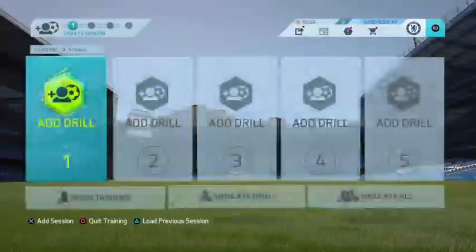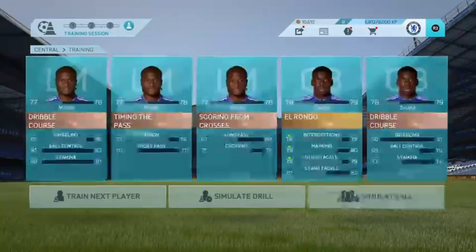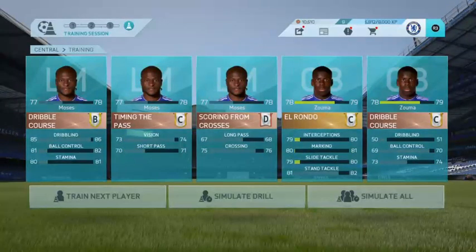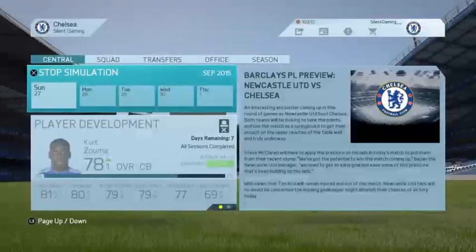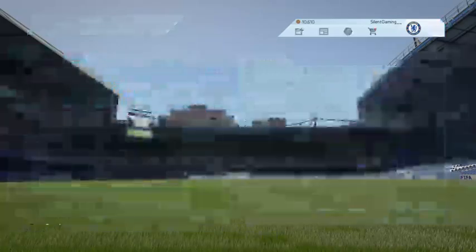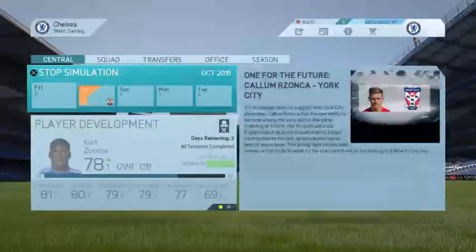The Barclays Premier League. Leicester City 1, Arsenal 1. Liverpool 1, Aston Villa 1. Manchester United 3, Sunderland 1. Newcastle United 0, Chelsea 4. Southampton 0, Swansea City 1. Tottenham Hotspur 1, Manchester City 1. Stoke City 1, Bournemouth 1.